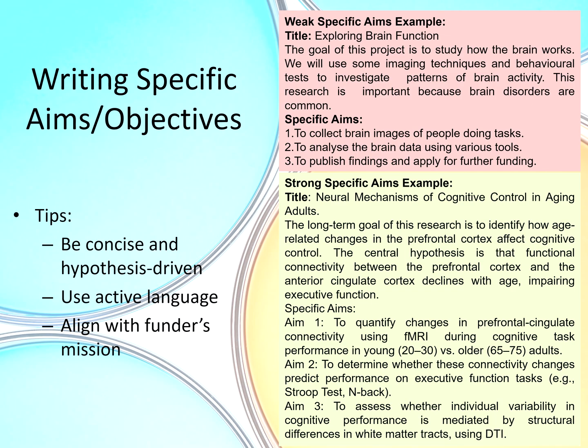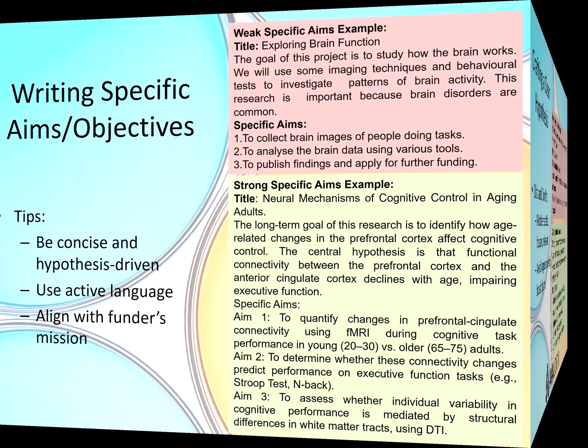Now here's a strong one. We hypothesize that aging reduces connectivity between the prefrontal cortex and cingulate, which impairs executive function. Aims. Use fMRI to compare brain connectivity in young and older adults. Correlate connectivity with performance on cognitive tasks. Explore white matter structure with DTI. This one is specific, testable, and well-structured. This is the kind of clarity that grabs reviewers' attention.